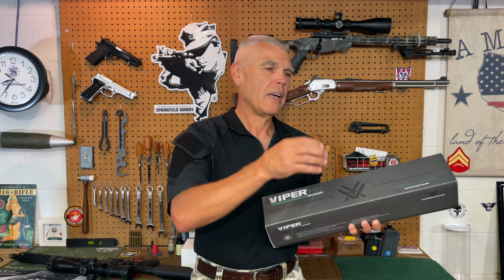This is one of their BearPower scopes. This scope has a magnification range from 4 power to 16 power. It has a 30mm tube. It has a 44mm objective. It has what I'll generically call a tactical reticle that can be used for a variety of different functions, located in the first focal plane of this scope.